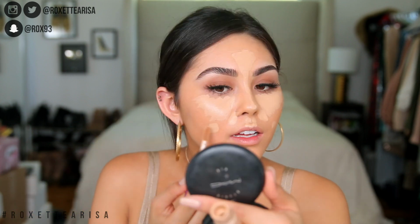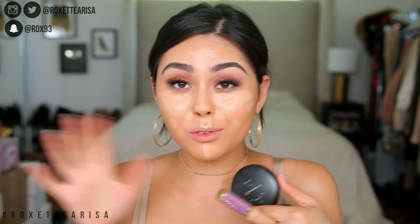Favorite concealer of life, Tarte Shape Tape. Let's see a few more of these questions. I feel like concealer is actually very difficult to apply while talking for me. I don't know what it is about concealer, but it trips me out a little bit.